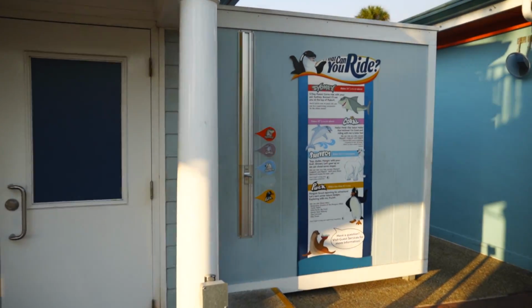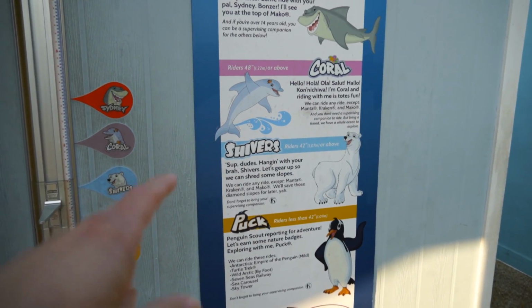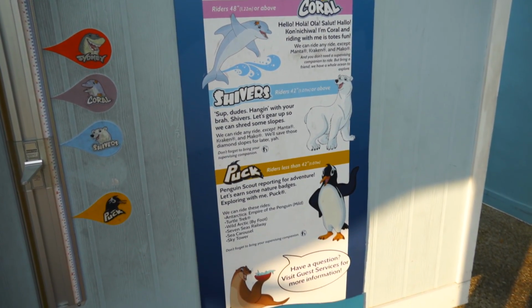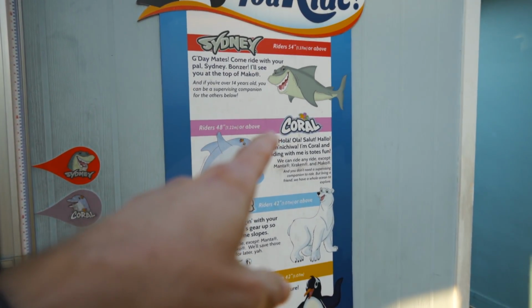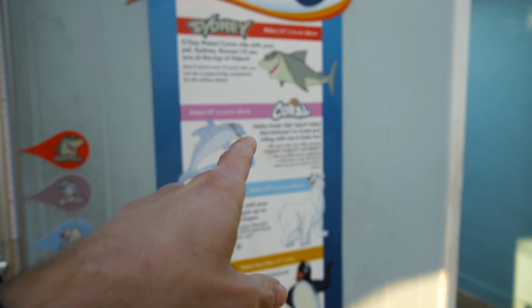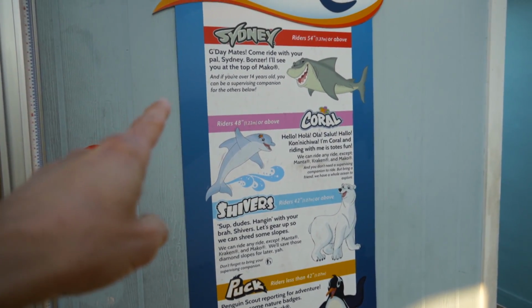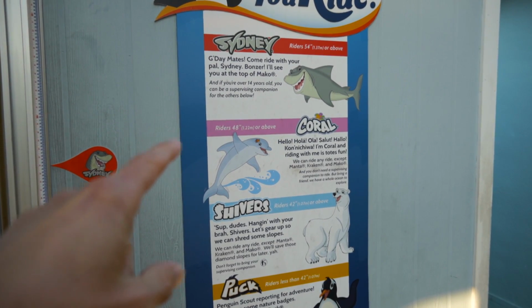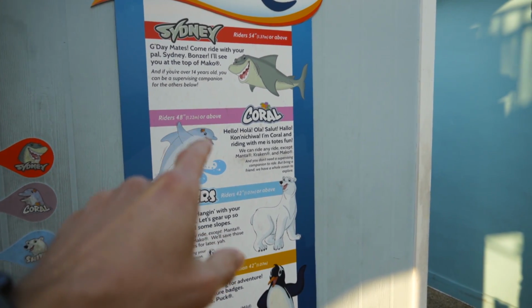Another thing that they have here is "What Can You Ride?" And it tells you what everything is that you can ride depending on your height level. What can Coral ride? We can ride any ride except Manta, Kraken, and Mako. So that's good to know, because that's 48 inches and Icebreaker is 48 inches. So maybe if your kids can't ride Manta, Kraken, or Mako, they can ride Icebreaker.